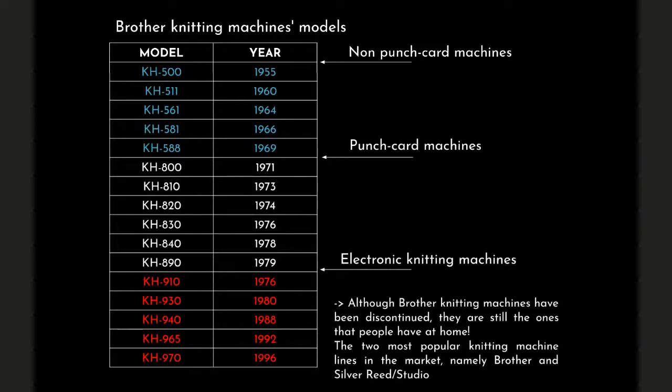But here it is also interesting to note that the first personal computer came in '73, and then just 3 years later came a personal electronic knitting machine, which nowadays we are actually still missing on our desktop. At that time you could already do your patterns on a computer and then put them into your knitting machine.